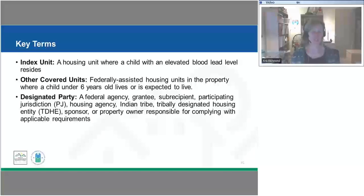And then we have the designated party. We did mention this at the beginning of our training. The designated party is the responsible entity depending on what the action item is. And so for TBRA, it could be the grantee, it could be the public housing authority, it could be the property owner. It just depends on what the step is.